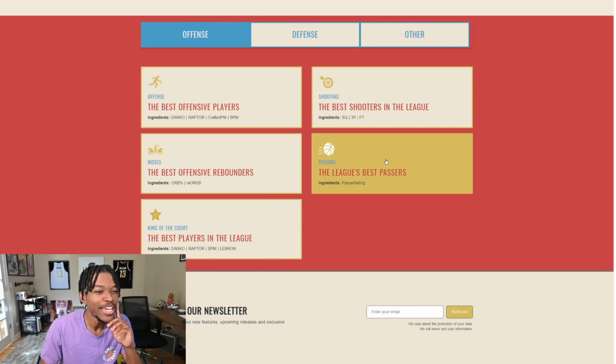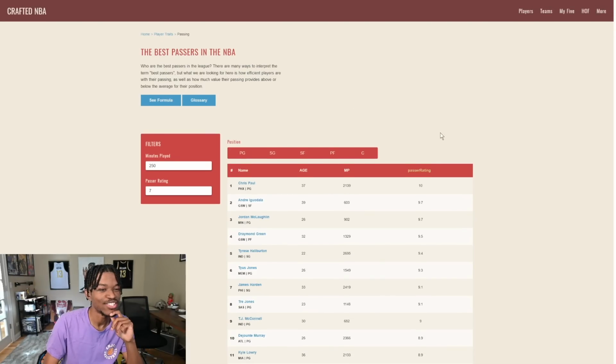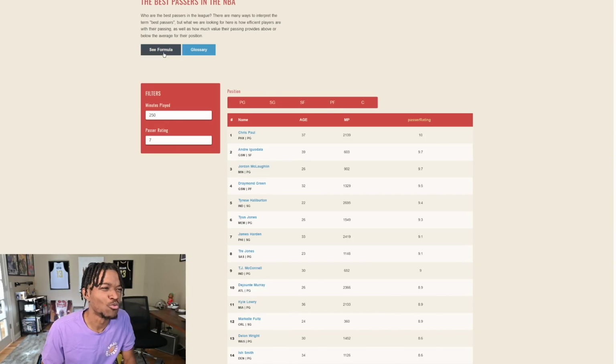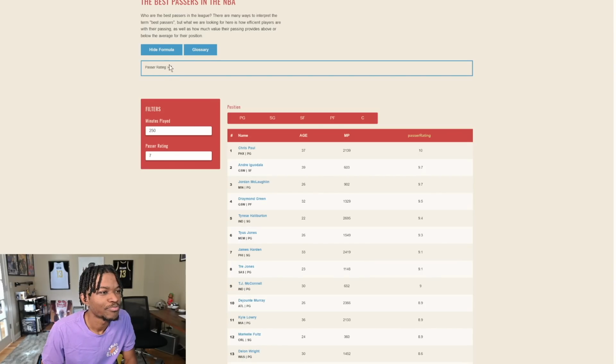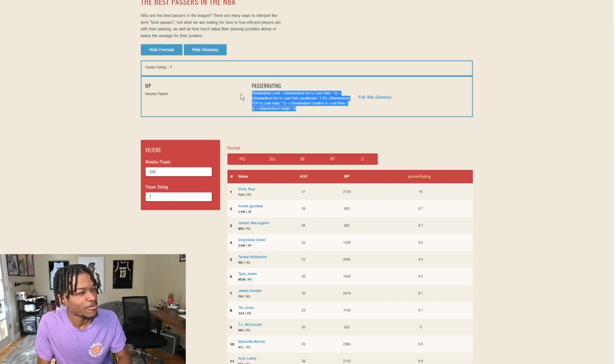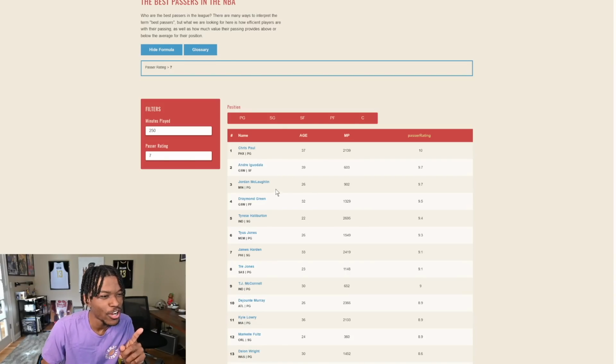Let's see the league's best passers according to last season. The highest passer rating in the NBA last season was Christopher Emmanuel Paul. And they give you a formula. That doesn't tell me much, but this is how they determine the passer rating, if you care about the formula. I dropped out of school to stay away from stuff like this, but I'm gonna trust the people over at Crafted. It's number 1, Chris Paul, and then number 2, Iggy.